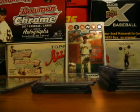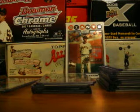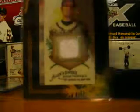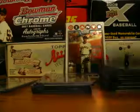Okay, now the hits. These are going from worst to best out of the Ginter. Jeff Francoeur, plain white jersey. Chipper Jones, red jersey. Albert Pujols with some stitching and like some stuff hanging off. I don't know if you guys can see that. And then Travis Hafner auto.